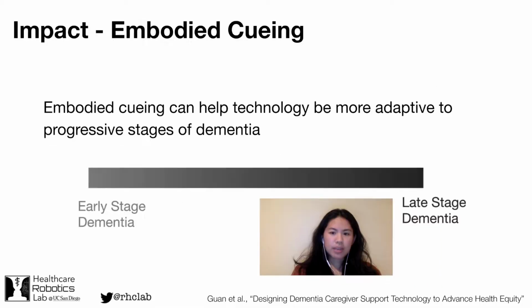There are 2 key takeaways from our work. First is the importance of designing technology for nonverbal embodied communication. This allows technology to adapt to changes in the brain, as language can be difficult in later stages of dementia, but sensory and embodied experiences are retained for much longer. Building this kind of community care practice into technology is one way designers can align the use of technology with the work being done in community health.